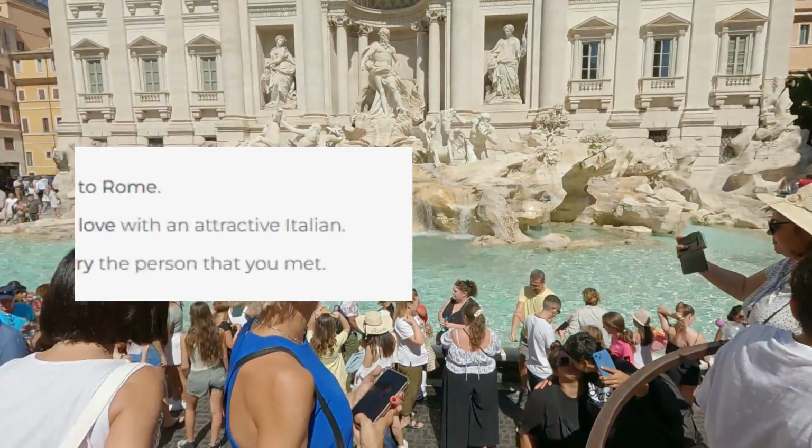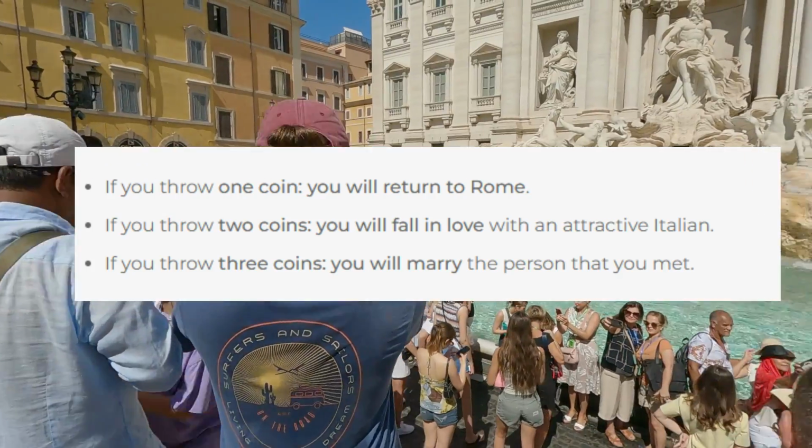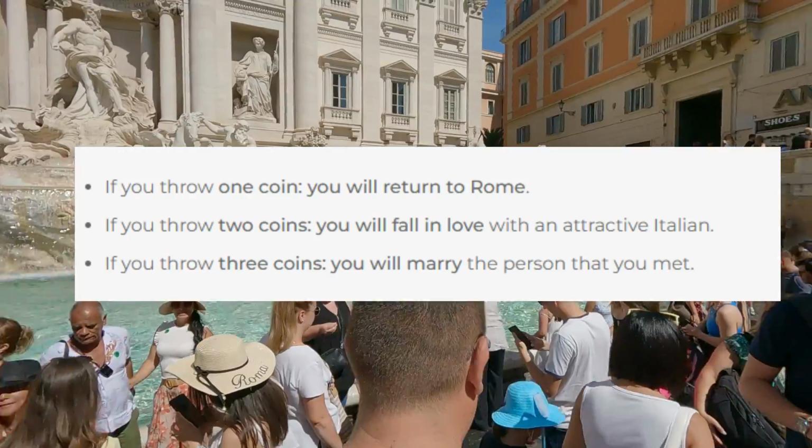So the myth goes that if you throw 1 coin, you will return to Rome. If you throw 2 coins, you will fall in love with an attractive Italian. And if you throw 3 coins, you will marry the person that you meet.